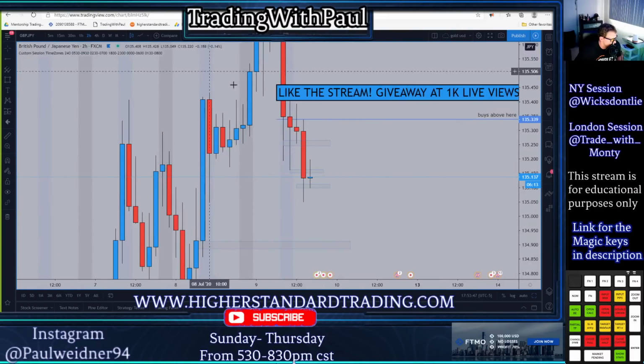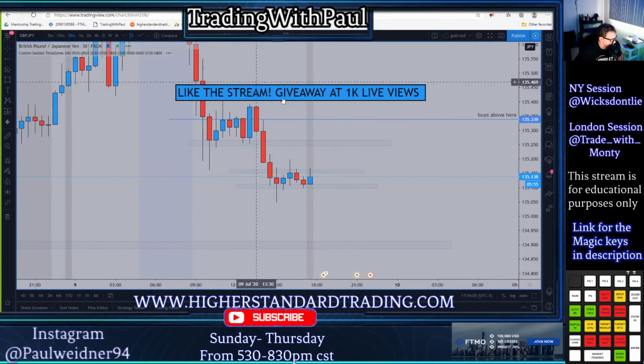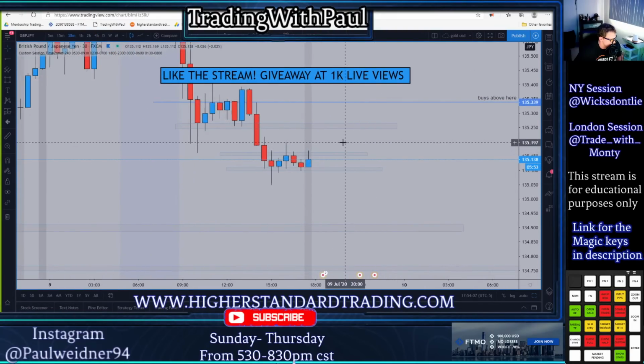But I mean, if we look at the 2-hour, it closed underneath, so maybe this is a fake out. We're gonna go up. If that's the case, we're gonna break above here. The 4-hour as well also closed below here. Kind of built resistance right here. So we'll see what happens.